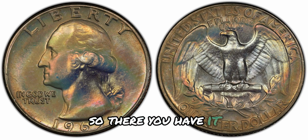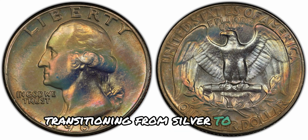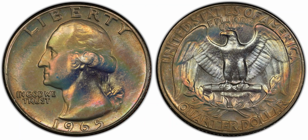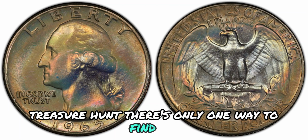So, there you have it. The 1965 quarter might just be the most valuable coin hiding in plain sight. Whether it's the history of transitioning from silver to clad or the thrill of hunting down a rare silver-struck quarter worth millions, the story of the 1965 quarter is nothing short of fascinating. Could your next coin search turn into a $23 million treasure hunt? There's only one way to find out.